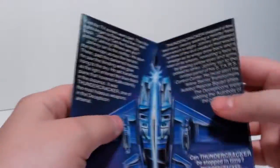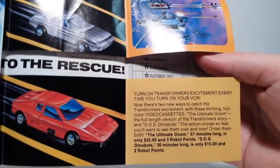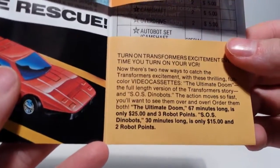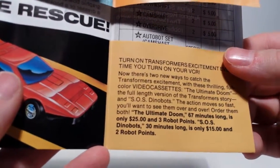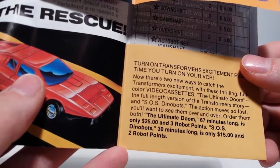I don't know. So yeah, send in your money and save Johnny, because if you don't send like $10, you gotta order an Autobot, man, and send some points. Otherwise, little Johnny's gonna die, and we don't want that. Okay, so don't let him bite. Oh, here we go. The Ultimate Doom is 67 minutes long. So that's like 3 episodes. Oh no, I saw Dinobots as just the 1 episode. 30 minutes long. There's gotta be some commercials or some shit on there. Ooh, art by Mark Watts.